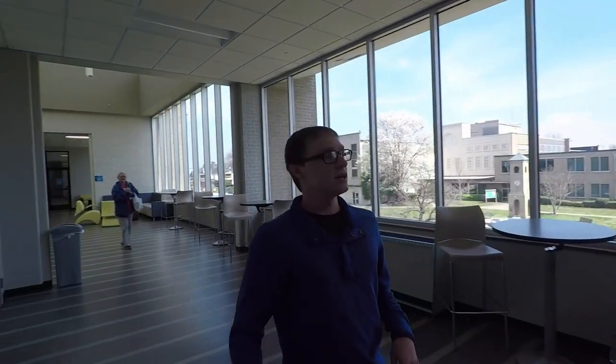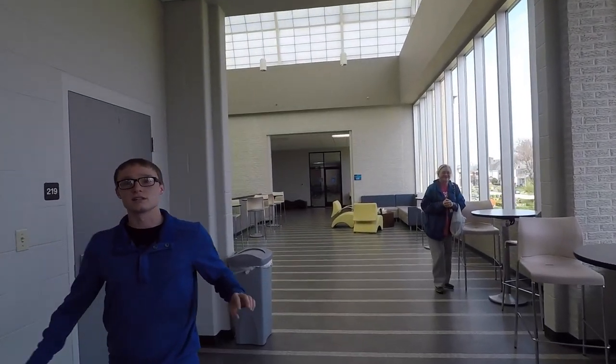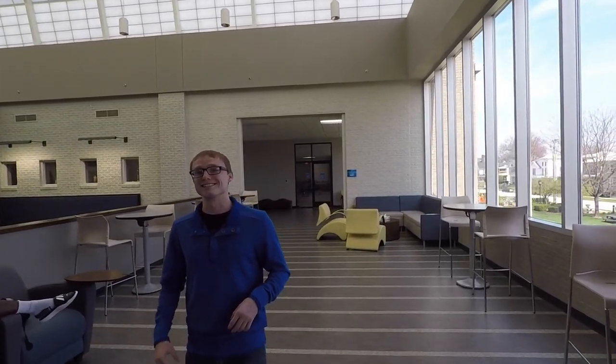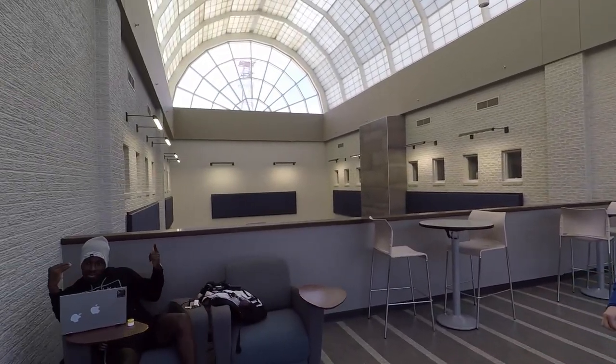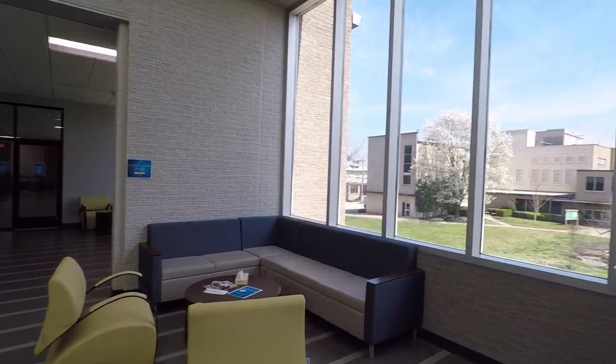Come through this way. This is the mezzanine. This is an area for students to study, hang out between classes. All of the equipment and furniture in here has electrical outlets built in, so you can plug up your laptop, your phone while you're studying.